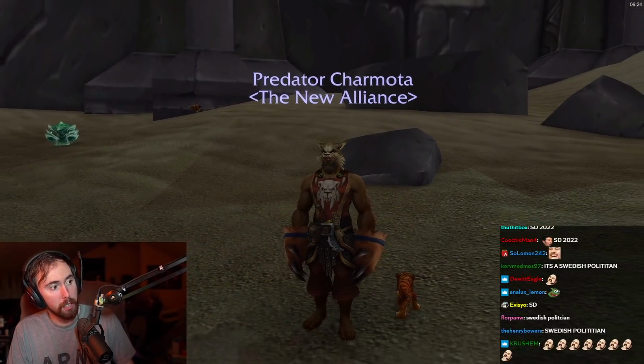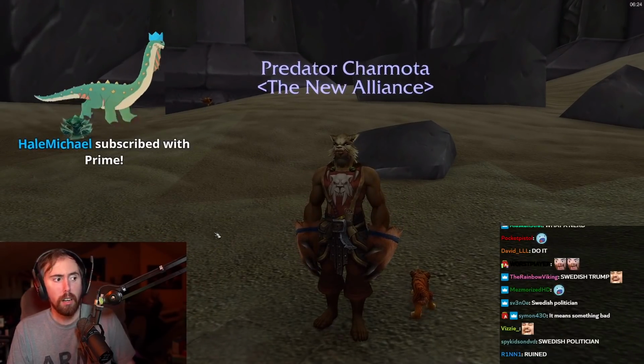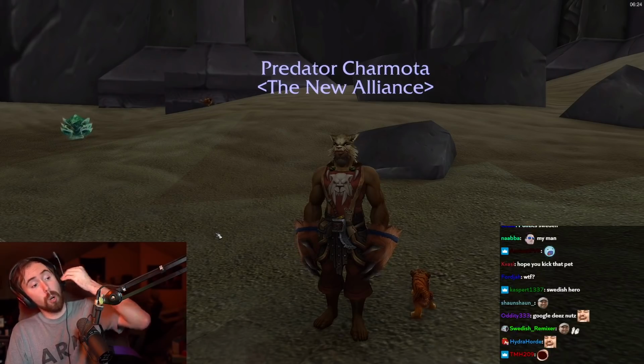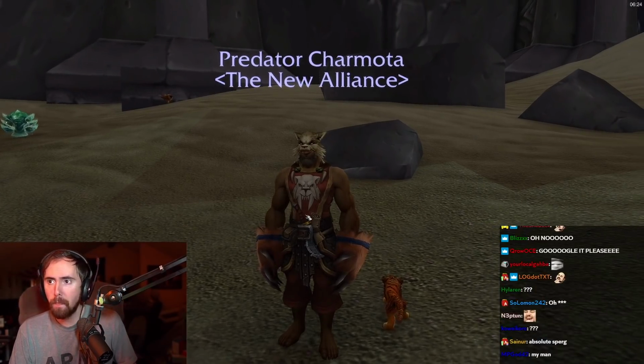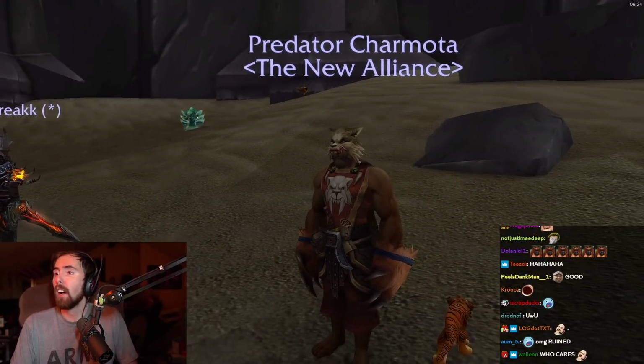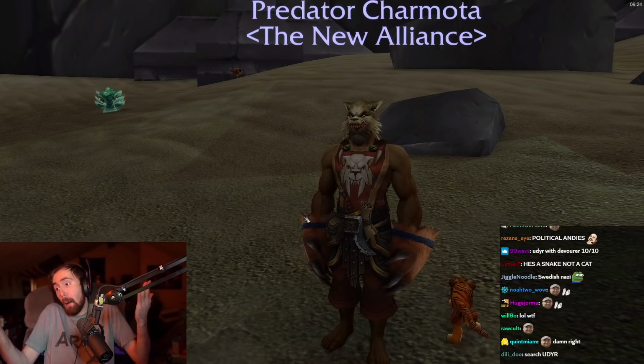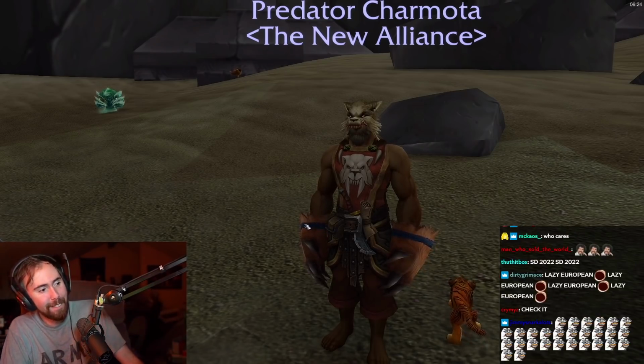Swedish right-wing politician. He's a cat IRL. Okay, yeah, whatever. Who gives a shit? He's a Swedish Trump? Well, he's gonna build a wall and keep out... I don't know who the fuck they are. I honestly don't know what the bordering countries of Sweden are. I'll be honest, I don't know.